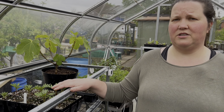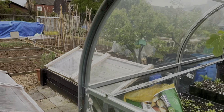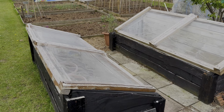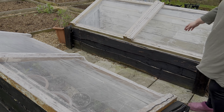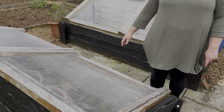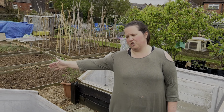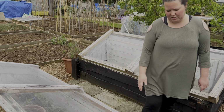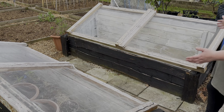The last thing that we've been working on, and we've actually been doing a lot of this today, is the lid for the cold frames. So these cold frames have been a bit of an ongoing project really. We built these completely recycled. They're made out of oak doors that were found in a skip on one of the roads that surround the allotment. So the back section is one door, the front section is half a door, so we had 3 doors. That's what's made the actual structure.